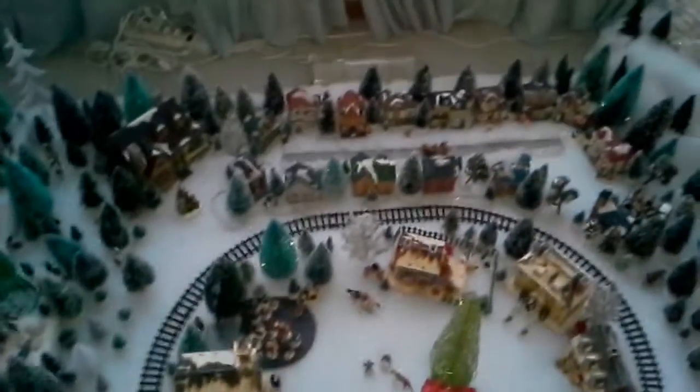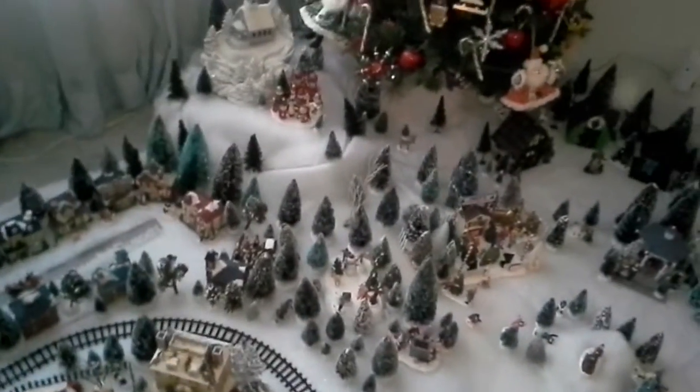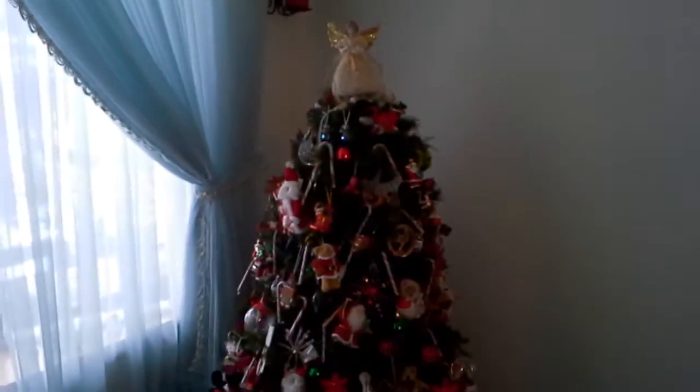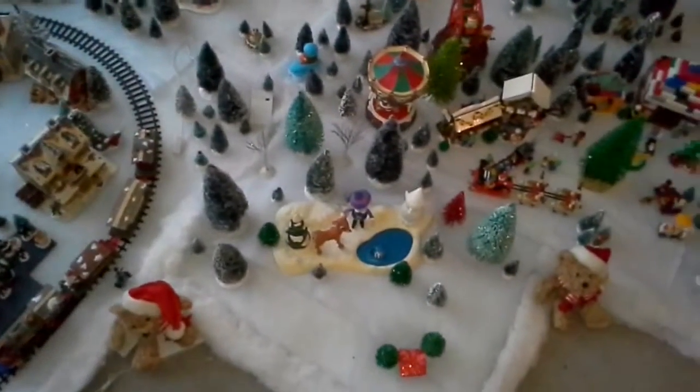Now let's go to the village. This is a tree. It used to be much taller. I miss our old tree. It took my mom 2 to 3 months to actually do this. It's very impressive. I ain't lying either.